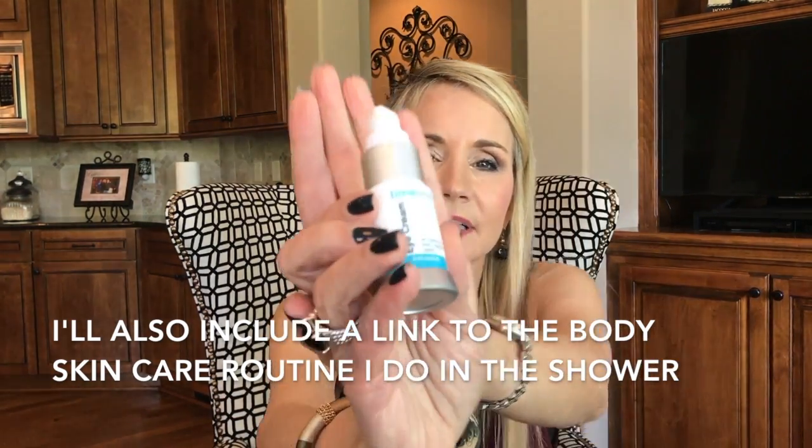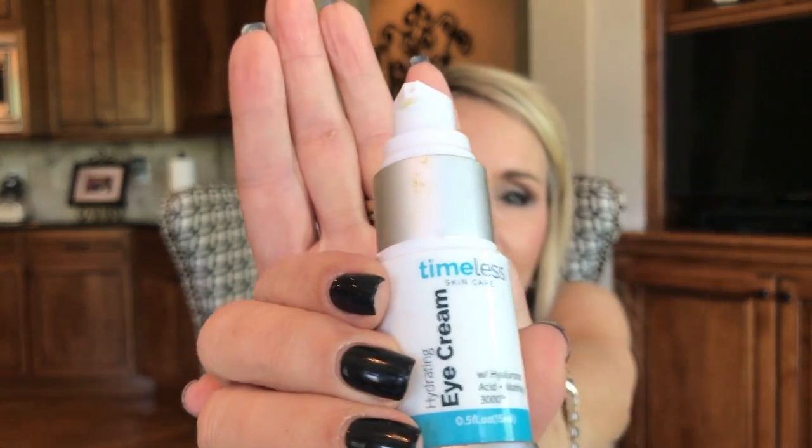This one is from Timeless, and it is their eye cream. And I really love this eye cream. I thought it really did a good job. And it has hyaluronic acid, and hyaluronic acid helps your skin become more supple because it encourages water retention in your skin. Hyaluronic acid supposedly holds 1,000 times its weight in water. So it keeps your skin cells plumped up and hydrated, which is wonderful.